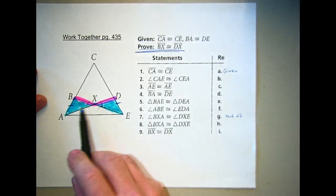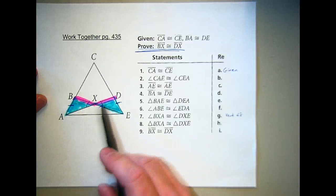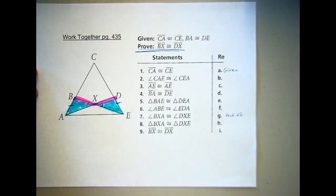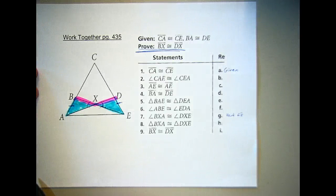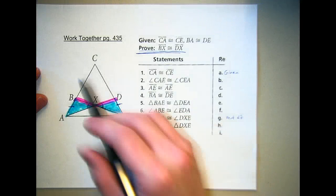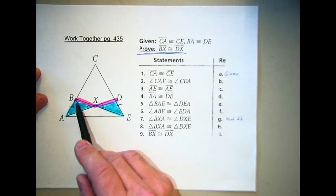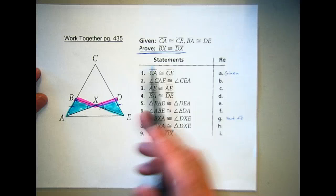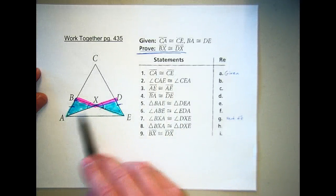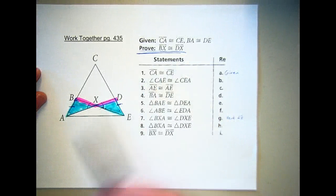Okay. The problem is, to prove this triangle congruent, you only have now a side and an angle. And we don't have anything else. So we somehow have to come up with another side or another angle in there. Okay? So, once you realize you can't do this, then you have to say, well, is there a way to prove maybe this angle congruent to that angle, or that one congruent to that one, or this side congruent to that side? So you'd have to look at those as parts of other triangles.